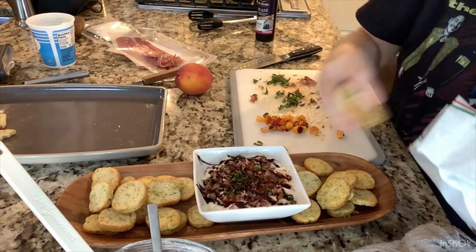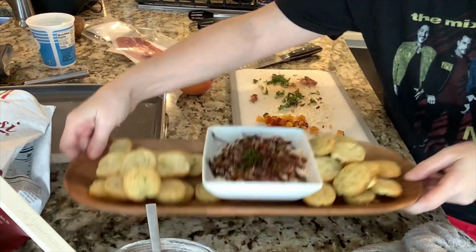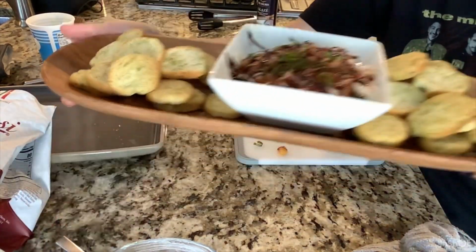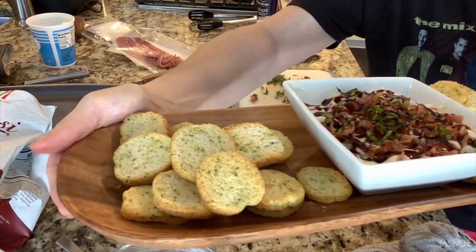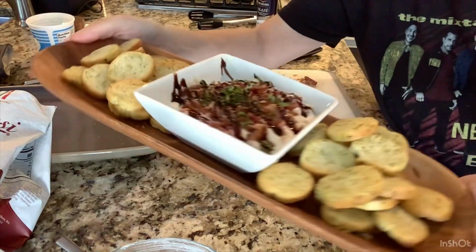I'm going to go ahead and put my crackers on both sides, and I am ready to show you here. Looks so good. It is great. This is a perfect appetizer to impress guests because it presents so well.